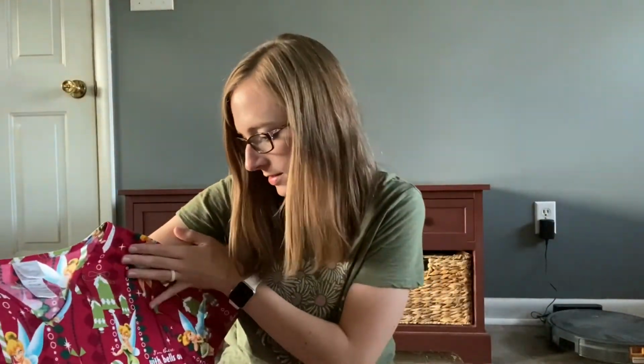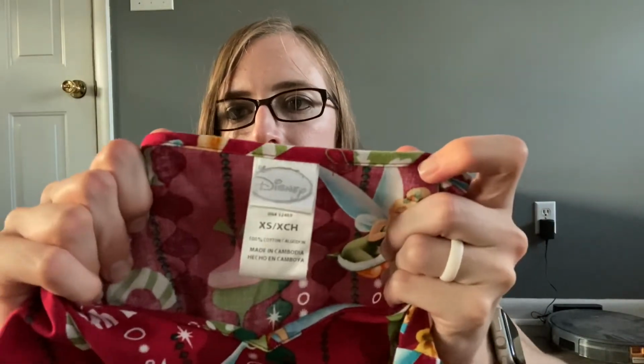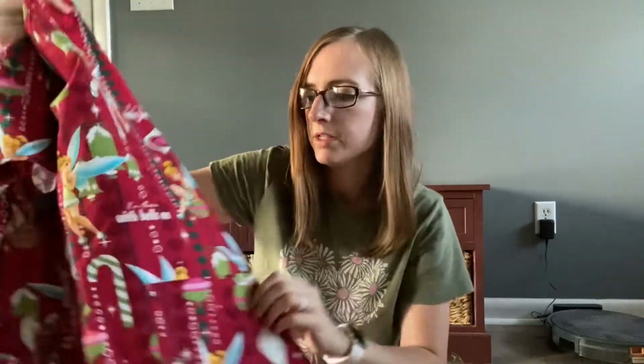It says, "I'm there with bells on." So this is Disney and a size extra small, so not my preferred size, but, you know, beggars can't be choosers. Same price, $4.99, so about $2.50 into it. We're just going through a bunch of holidays with these scrubs, basically. I feel like they probably came from the same person.